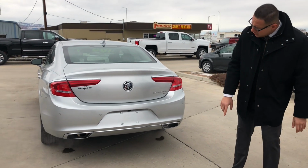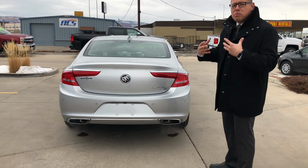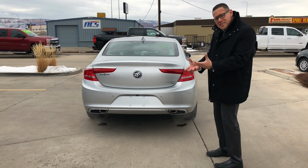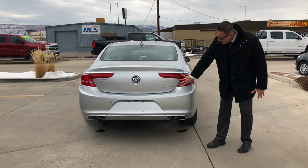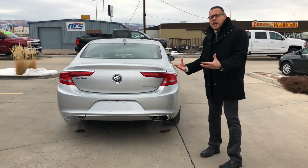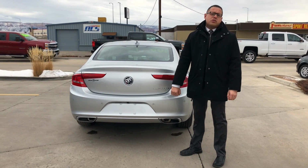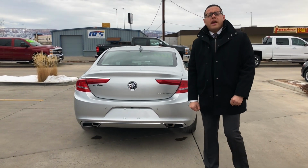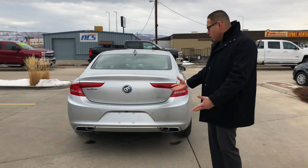Now, if we take a look here, one of the things I mentioned already is that presence of that sporty look, that stance. Right over here, the redesign of the lighting really gives it that new sensation of sportiness, as well as the dual exhausts that we see towards the bottom there. So this is going to give you a little bit of that pop and look to it.